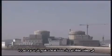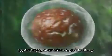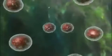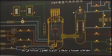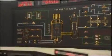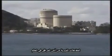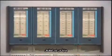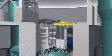In a nuclear energy facility, a chain reaction of splitting atoms releases heat. This reaction takes place in the reactor. All reactors are designed, built, and operated with safety as a top priority. Nuclear energy facilities are among the safest facilities in the world because they feature multiple redundant layers of safety systems and procedures, beginning in the core of the reactor.